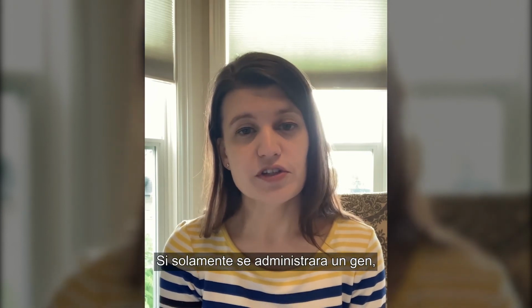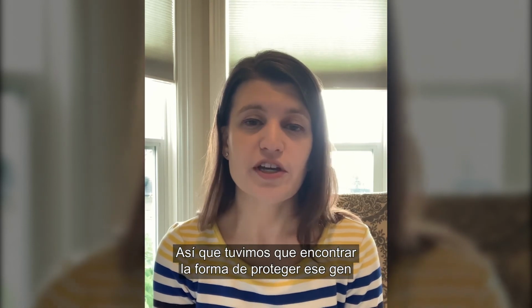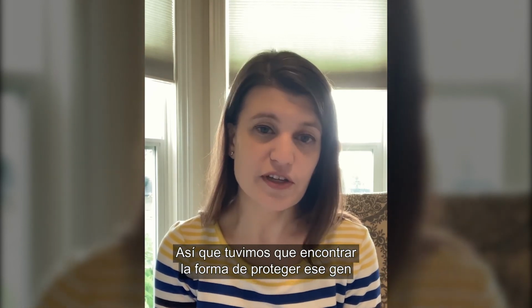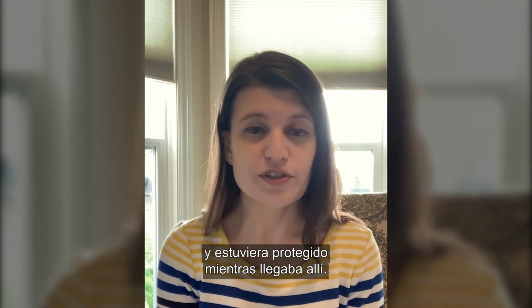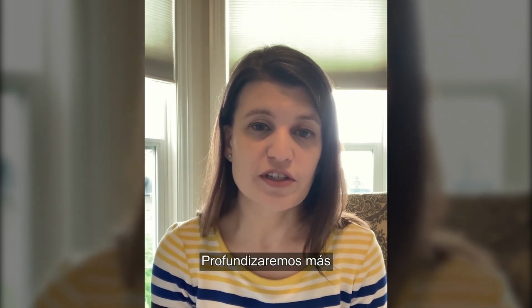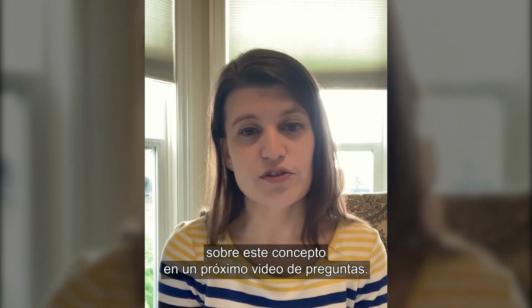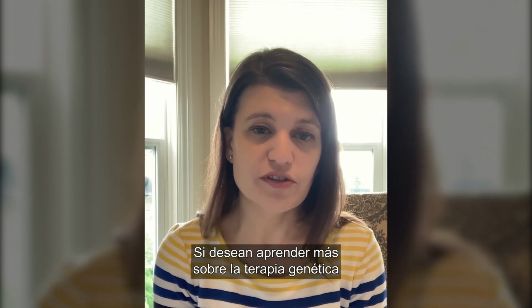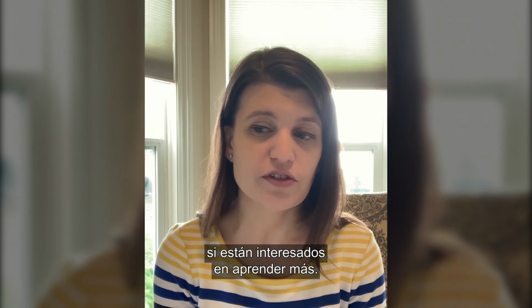If you just delivered a gene, a piece of DNA to the body, it wouldn't work very well. And so we had to find ways in order to protect that gene to get to the right place in the body, be protected while it's getting there, and once it gets there, turn on correctly. And so this will be a subject where we'll take a deeper dive into this concept in a future FAQ video. So if you're interested in learning more about gene therapy and these concepts, please speak with your physician if you're interested in learning more.